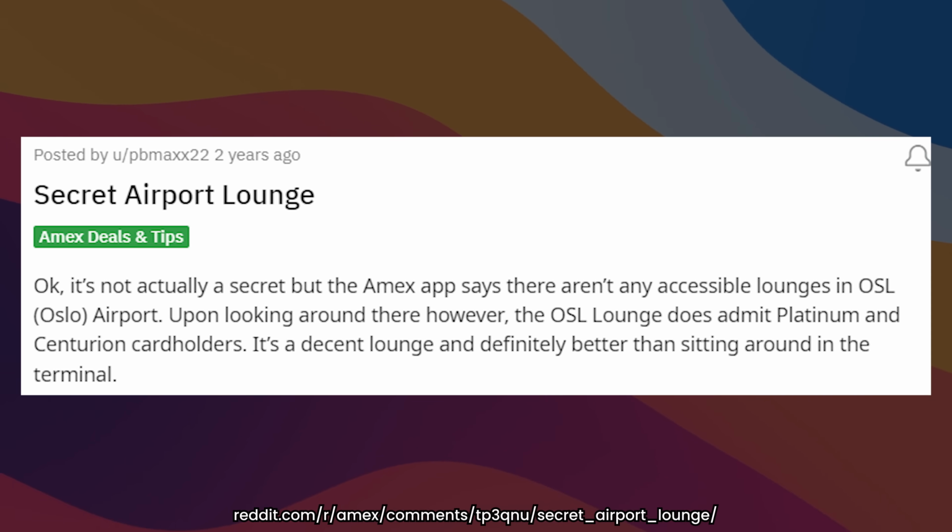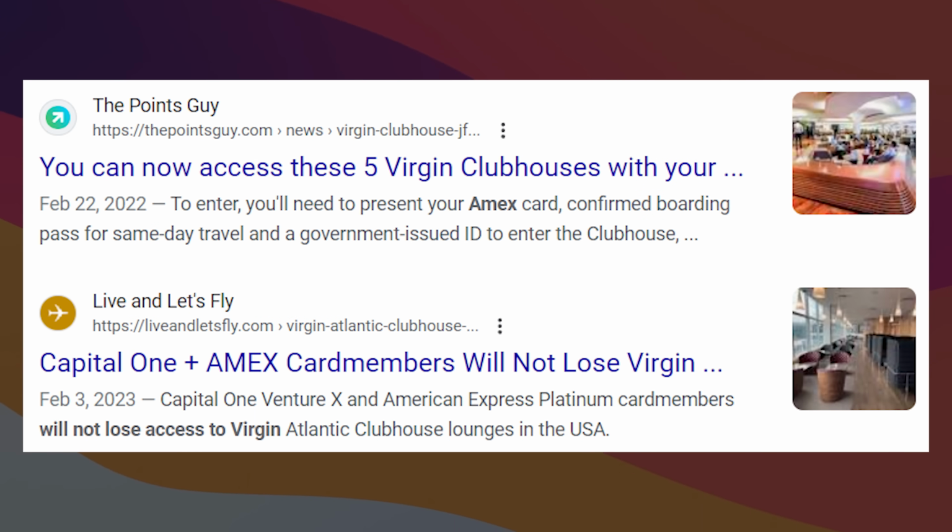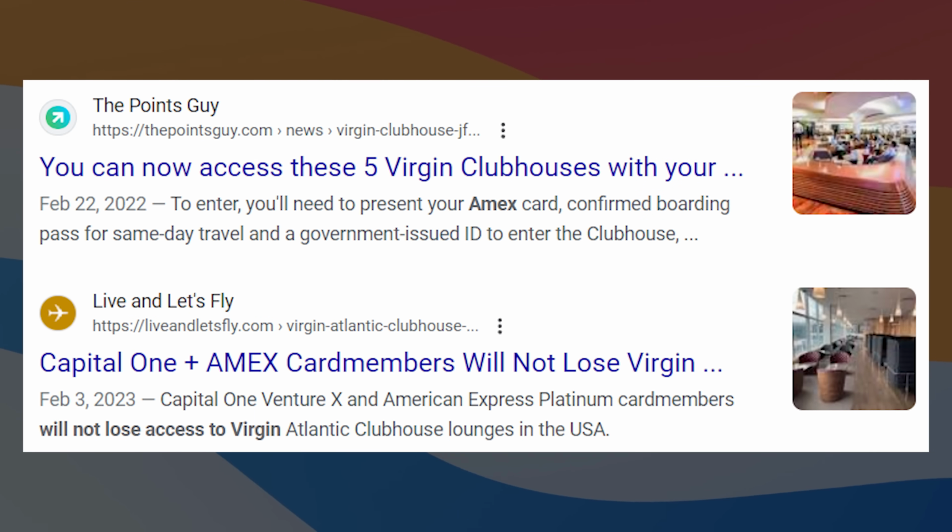Outside of the big official partnership ones, there are some one-off ones. So if you ever find yourself in Oslo, there is an Oslo lounge and you can go in with the Platinum card. Note that American Express can add and remove options, but this is probably based off what the lounges are asking for and whether it's reasonable. For the most part, American Express wants to keep benefits. If you are going for the Platinum card, make sure to check Card Match to see if you have an elevated offer.